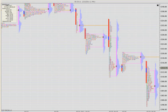Okay, here is a quick look at the E-mini S&P for Wednesday, February the 23rd, 2011. We'd mentioned yesterday that the main area we wanted to monitor was around the '08 area, and that the resistance was around 17 or 18.